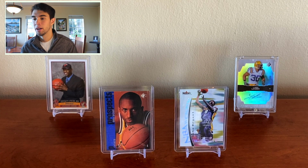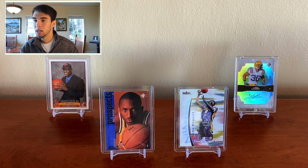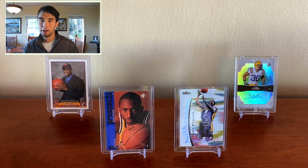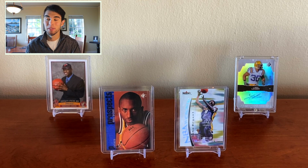So nice to have these cards that, surprisingly, even the Topps Chrome, when I looked it up, is worth a good amount of money. But I was actually considering selling these just to be able to fund some more purchases, but I realized that the sentimental value they have to me is worth way more than buying another Trae Young Optic or something like that.